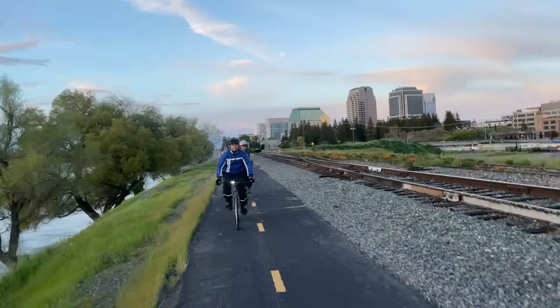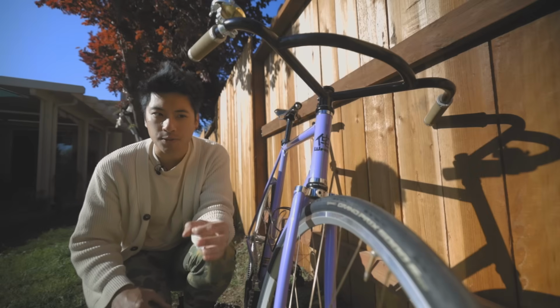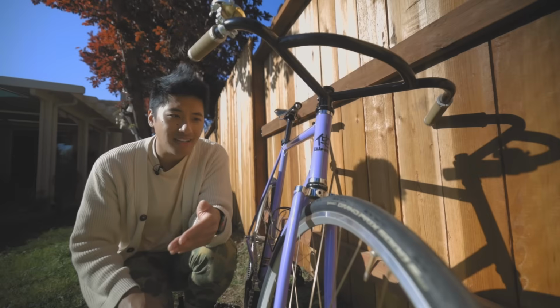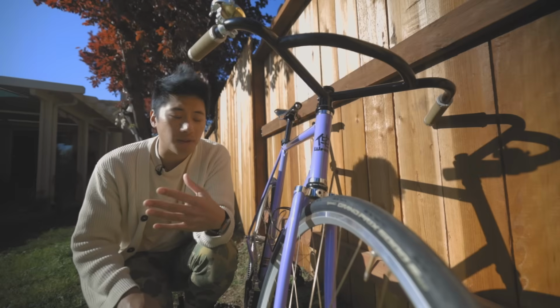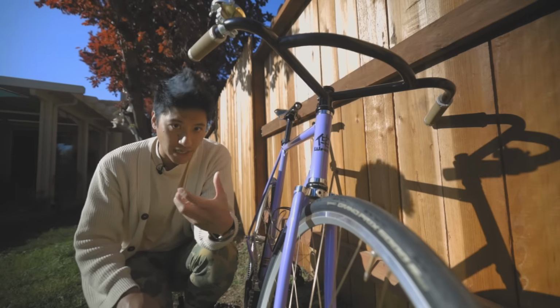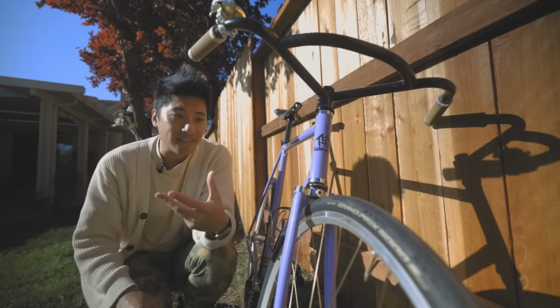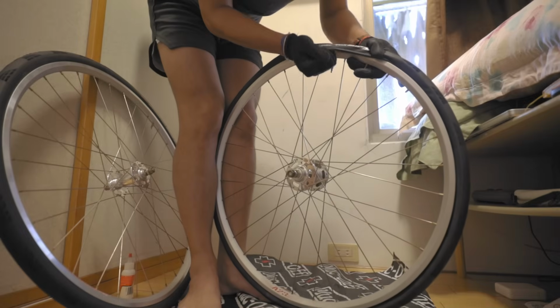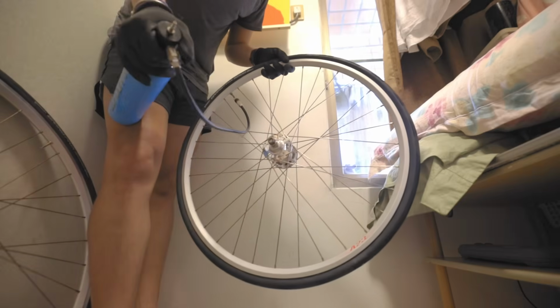The Conti GP 5000s are also a very comfortable road tire. Usually when you have a puncture protected tire, it's going to be noticeably less comfortable, but the GP 5000s are actually one of the most comfortable tires that I've ever ridden, and it does absorb a lot of the buzz and the bumps in the road and even off-road pretty dang well. Another thing I really appreciated, specifically with the tubeless version of the GP 5000s, is that they were super easy to install. They hold air really well.